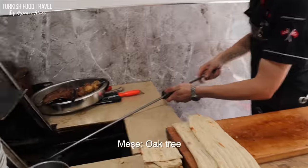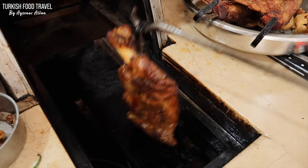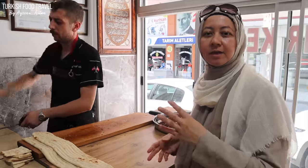Okay, meşe. It's from the meşe tree. I'm gonna write down in English. They cook about like 2-3 hours.